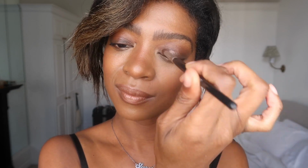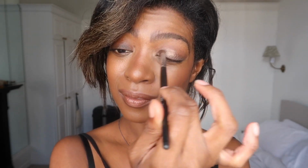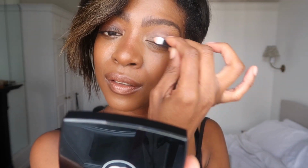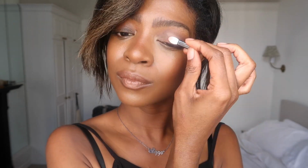I'm going to go in with the pink first. It's not the most seamless application. Next I'm going to go in with the orange. It does go on quite patchily.